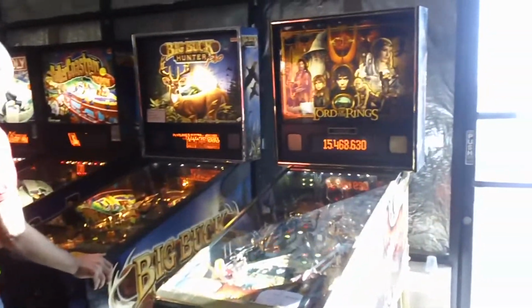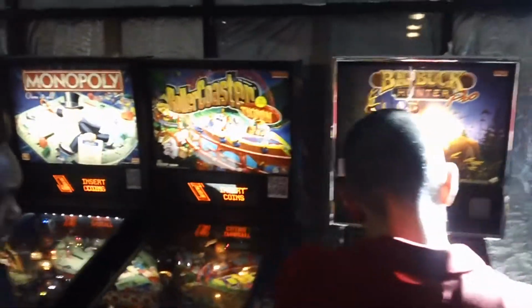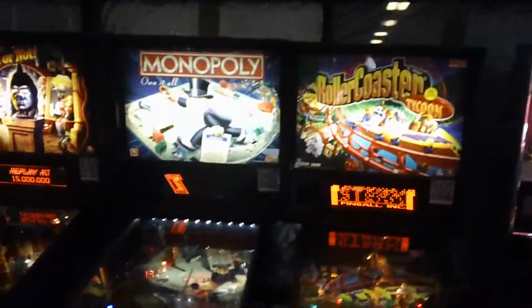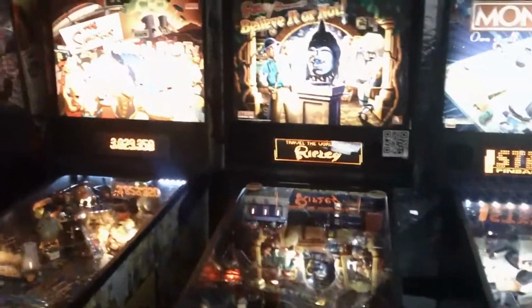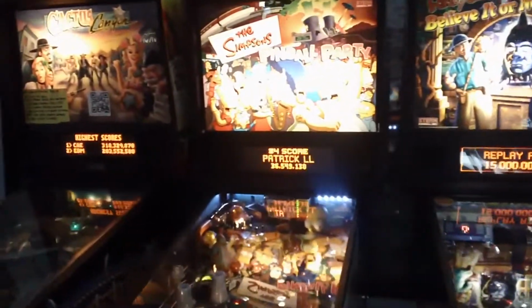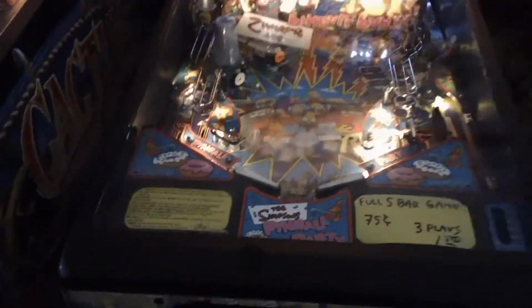Of course, there's a ton more pinball games here. You got Lord of the Rings, Big Buck Hunter Pro, and RollerCoaster Tycoon. And of course, here you got Monopoly, Ripley's Believe It or Not, Simpsons Pinball Party. And this is one of my favorite tables to play. I remember John Mainkate has this game back in his house, and it's still being worked on. Hopefully he'll get that fixed soon.